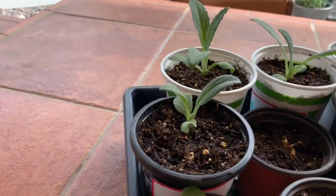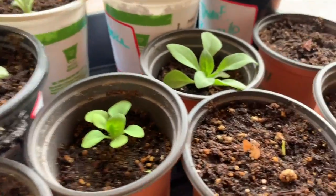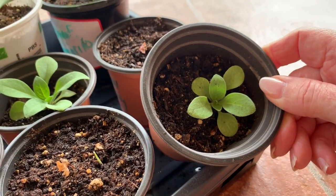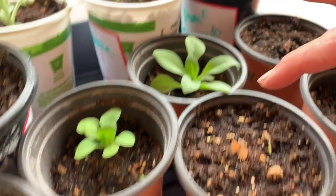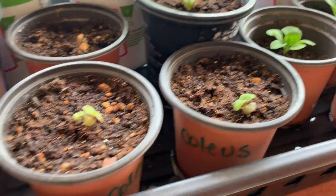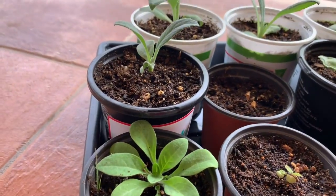The other bigger plants, this one, this one, this one, and this one, I believe all of these are petunias. I think that's a weed, but I'm not sure. These were my strawberries. I don't think they made it. These are coleus. And they're looking pretty good.